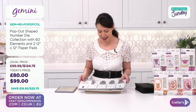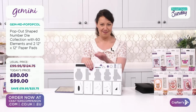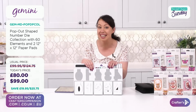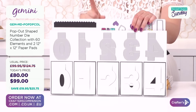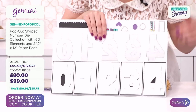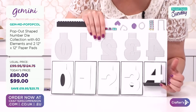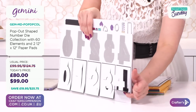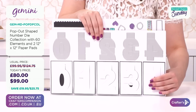This is going to be a great one for you if you are feeling that a little bit of added personalisation would be great. So I'm bringing to you your pop-up number shapes, but the great thing is you're not just getting these. If you haven't seen these before, they literally are pop-ups. So bring that in. They do pop up. If I show you from the side, you get that wonderful 3D effect. And there's so much, again, you can do with these.